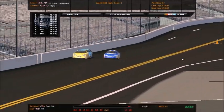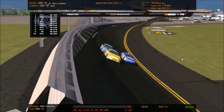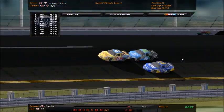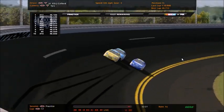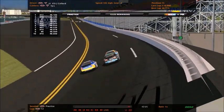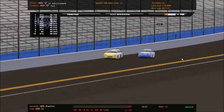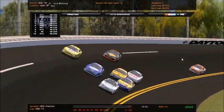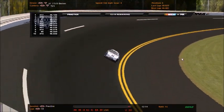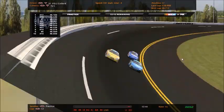There's Joshua Collard right there in the 43 returning to that car. Collard in the Cheerios Dodge, that well-known car that he likes to drive. He loves driving that 43 around and loves to show off in it. Collard is 15th fastest right now. He just recently came back out on track, so we'll see what he can do. Whoa, they tried to split Poteet right there. There's Devin Becker in the 77. NNSCRA president made the NNSCRA come to the Super Speedway.